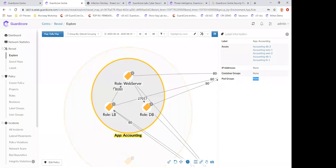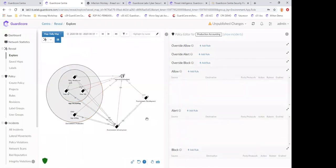So I've jumped in this environment where I have the accounting, and I'm simply just going to right click and say edit policy. And you'll notice our policy editor opened up. And this is a waterfall, top down. So you have override allow takes precedence over override alert, over override block, allow, alert, and block. Think of the override rules as like SLAs.